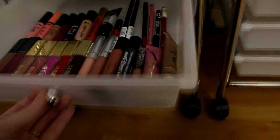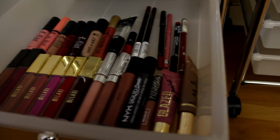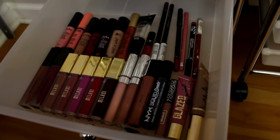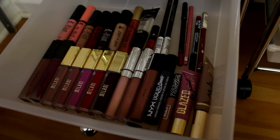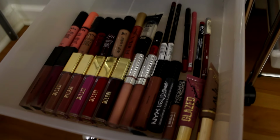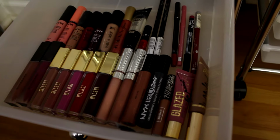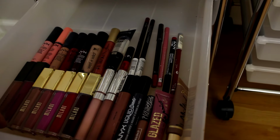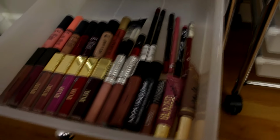Super pretty. And then here are my glosses or liquid lipsticks and liners. Like I said, I have a lot more of these, and I actually have some over on one of my shelves to show you guys too. I'll go over that in just a minute. But basically for lips, I usually just do liner, and I do like this kind of formula better than lipstick. I don't know, it just seems to do better on my lips.